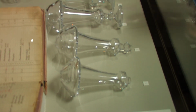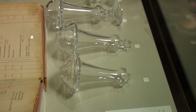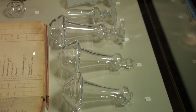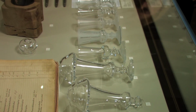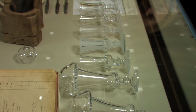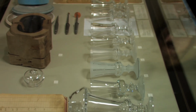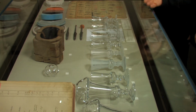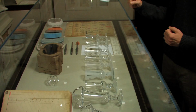and the first blow is that bubble, then they blow it into this form, and then they add the stem, and then they add the foot, and then they have to cut off the top, and then they start cutting the prismatic with a very coarse wheel. So they're going from the hot room where they're blowing into the cold room, and each step is a rough grinding wheel, a finer grinding wheel, a finer grinding wheel, and then a polish, and then they paint on.